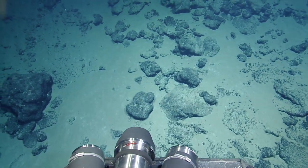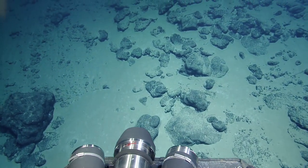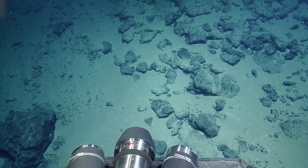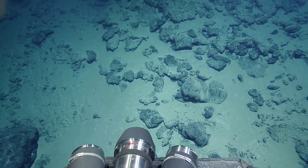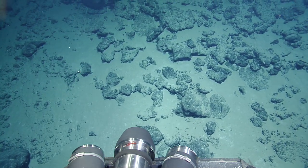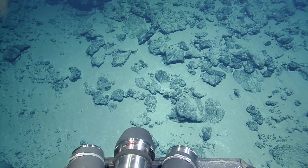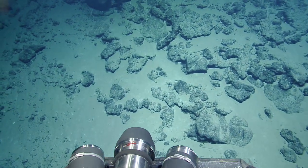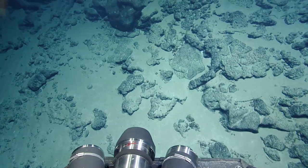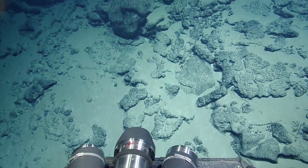So what do you think we have here? Pillow flows? Pillow basalts? Definitely. Yeah. Yep. We should grab one before we get up to higher elevation, or we might just be in carbonate. We have 15 minutes left in the watch. Let's try and time that. Maybe we can do it closer to the watch change so that we can leave them in a good place.